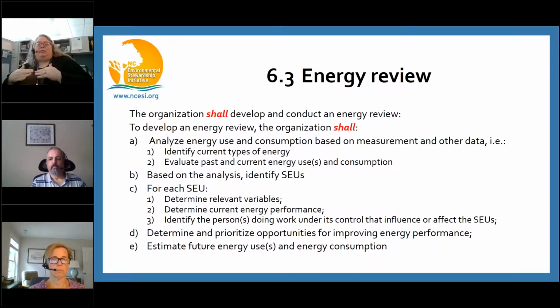So for example, kilowatt hours would be your general usage, but if you normalize that to the number of widgets you made, then while your usage overall might be going up, your usage per widget might be staying the same or going down. So those normalizations will really help you in this standard.